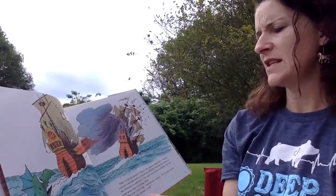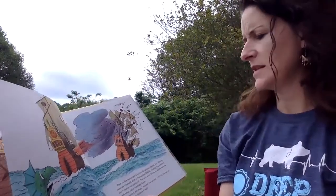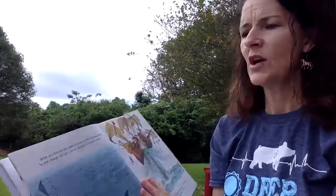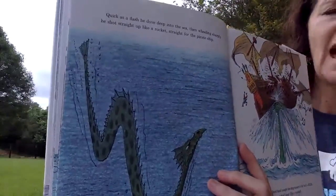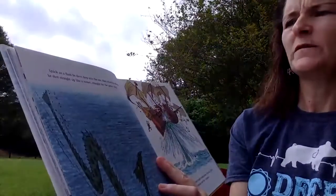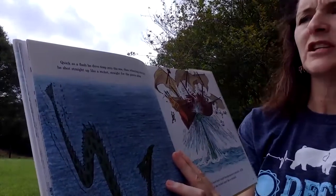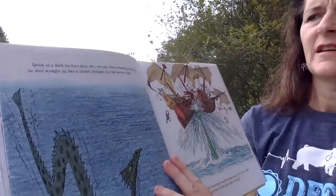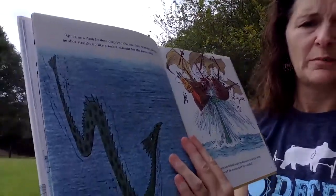"The scurvy sea dogs," snarled the Serpent. "I'll fix the rascals. I'll shiver their timbers, I will." Uh-oh, what's he gonna do now? Quick as a flash, he dove deep into the sea, then wheeling sharply, he shot straight up like a rocket, straight for the pirate ship.